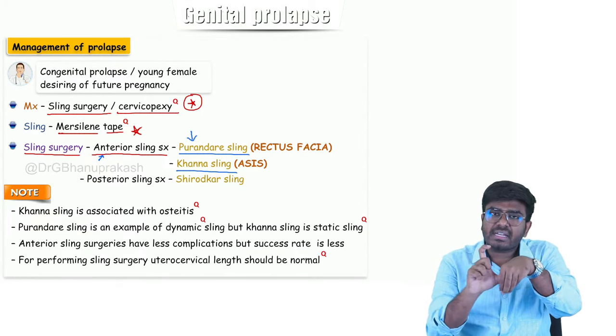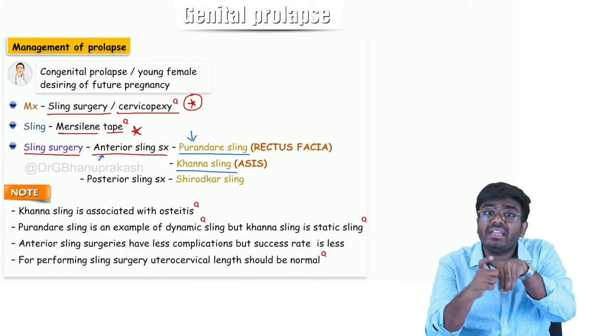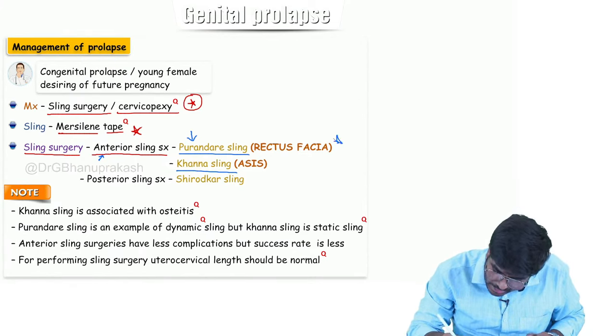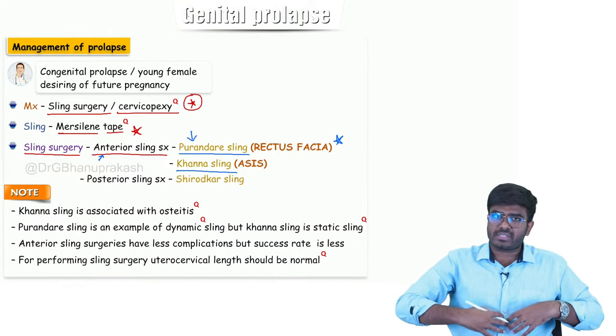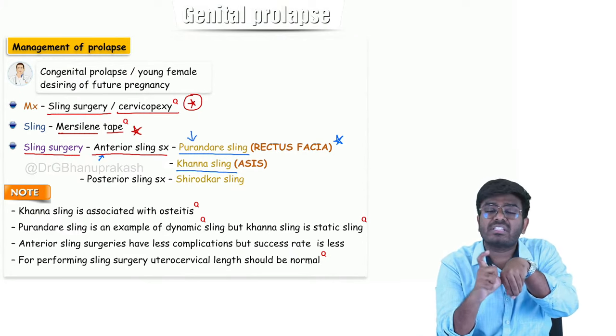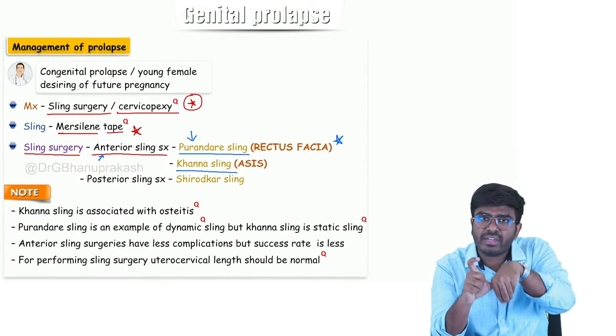On one side, it is attached to the uterus. On the other side, where is it getting attached? Anteriorly, to the rectus fascia. We all have this rectus fascia, right? Rectus muscle, rectus abdominis. There is rectus fascia, right? So, on one side to the uterus, other side to the rectus fascia, holding the uterus, preventing the prolapse.